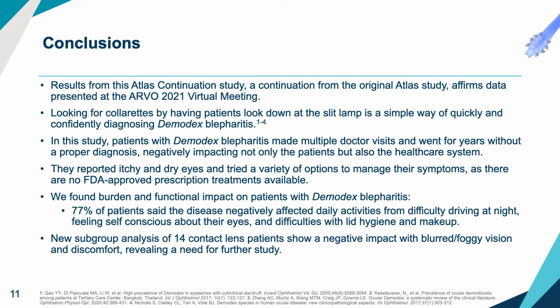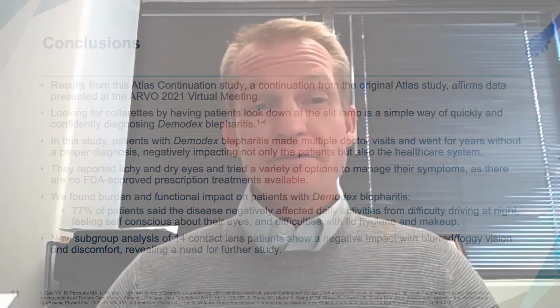We found burden and functional impact on patients with Demodex blepharitis. 77% of patients said the disease negatively affected daily activities, from feeling self-conscious about their eyes to nighttime driving and difficulties with lid hygiene and makeup. A new subgroup analysis in this continuation study of 14 contact lens patients showed a negative impact with blurred or foggy vision and discomfort, revealing a need for further study in this important patient group.